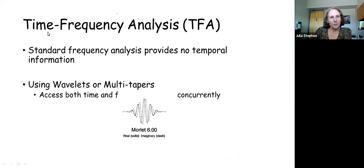So many people are also familiar with time frequency analysis at this point. Oftentimes we use either wavelets or multi-tapers to look at little blips of oscillations because, as you saw in the previous slide, we do see patterns of oscillations, but they don't happen forever.